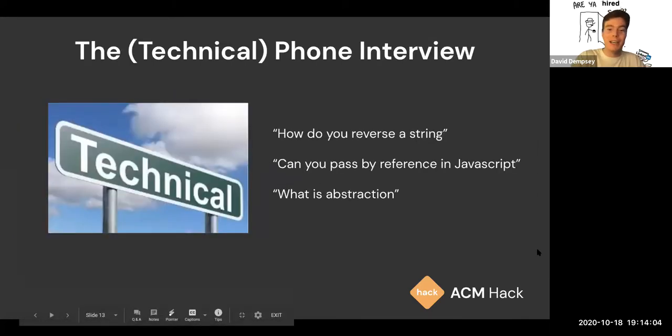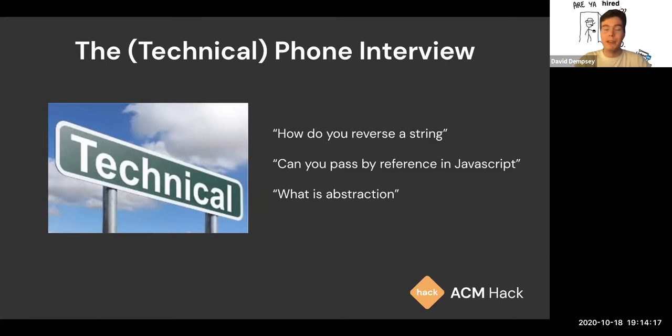So after you pass the HR interview, you'll usually get a technical phone interview. These are going to be more complicated. They'll ask you questions on your object-oriented programming knowledge, or it really depends on whatever language you're using at the company you're applying for. It's going to be a bunch of technical questions about your language skills. If you use React, they'll ask you about web development. If you're applying for a job that's more focused on Java, they'll ask you object-oriented concepts.